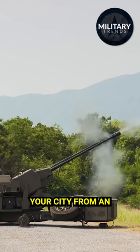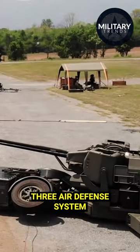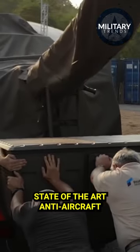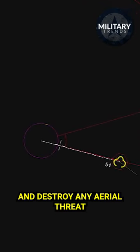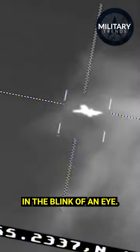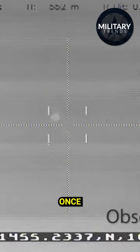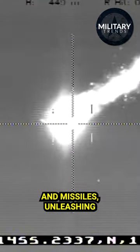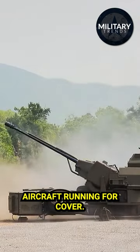If you're looking to protect your city from an airborne threat, then the Oerlikon Skyguard 3 air defense system is the ultimate weapon for you. This bad boy is a state-of-the-art anti-aircraft weapon system that can track, identify, and destroy any aerial threat in the blink of an eye. The Skyguard 3 is equipped with a sophisticated radar system that can detect enemy aircraft from miles away. Once an aircraft is identified, the Skyguard 3 deploys its automatic guns and missiles, unleashing a barrage of firepower that will send any enemy aircraft running for cover.